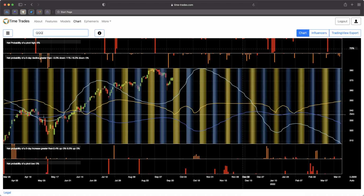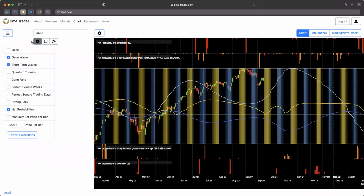Okay, lots of interesting charts to look at today. So I'm just going to focus mainly on stocks. That's where the most clarity is. And what we're looking at right now is the Qs. And I'll show you the settings that I've got here.